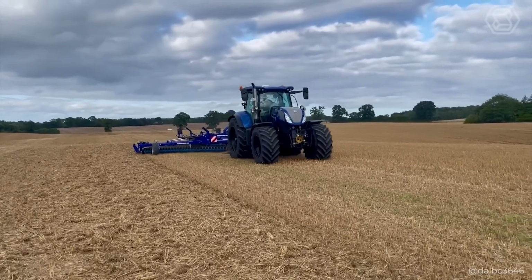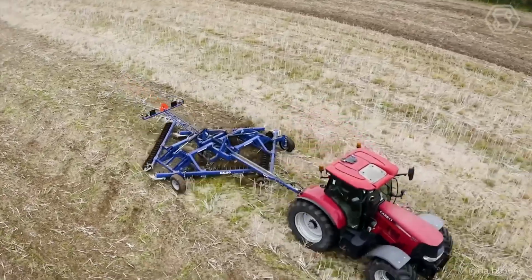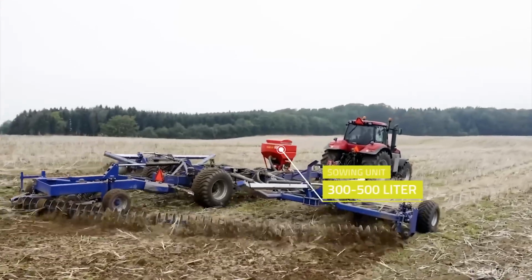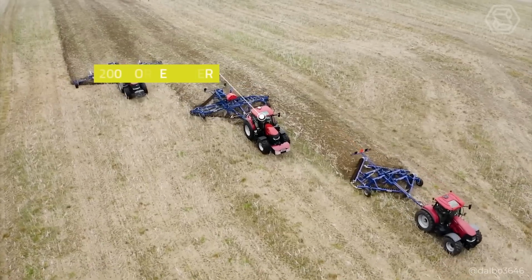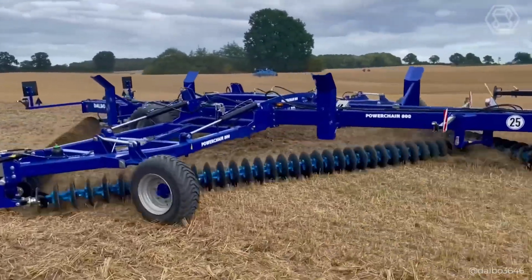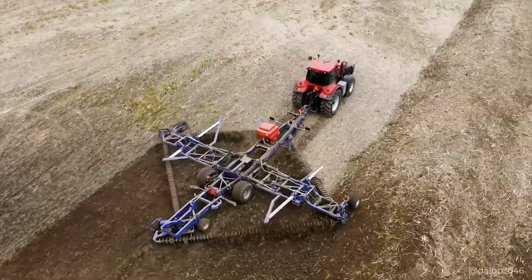The hydraulic adjustment of the chains and the possibility to equip the discs with additional weights for depth correction make this machine incredibly flexible. And the 300 to 500 liter sowing unit allows you to combine tillage and sowing, all in one pass, with a power input of 200 horsepower. The PowerChain 800 opens up new horizons in efficiency and time saving for farmers.